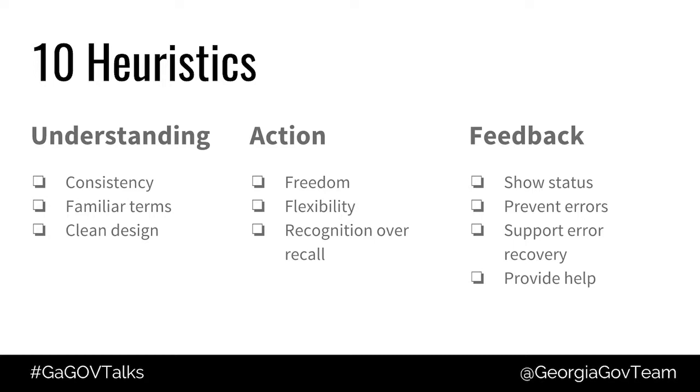While performing certain actions on the interface, do users have the freedom to move about the interface if they make a mistake? Did you provide a clearly marked exit if they do? Do they have the flexibility to do more or less? For example, sharing a file with one person or multiple people, all from the same screen. Is it efficient? Recognition over recall. Do they know what's going on at all times? Or do they have to recall information from a previous screen to now they're on a new screen and have to remember something that was on another screen?